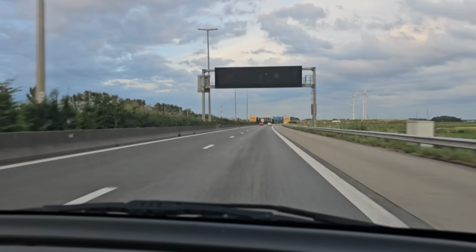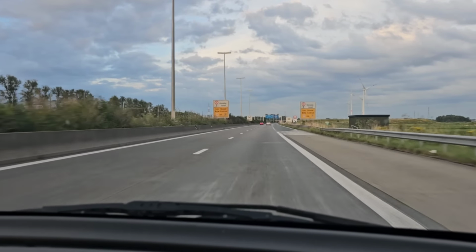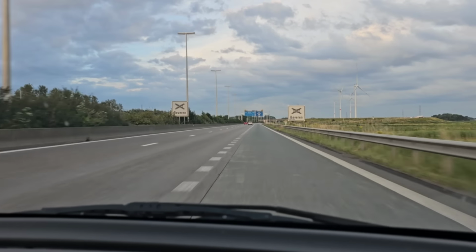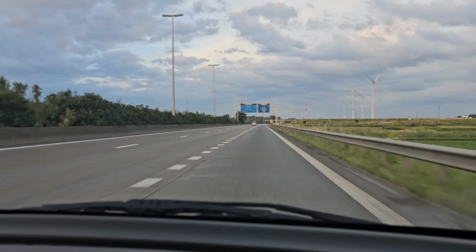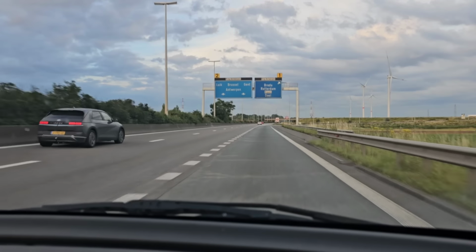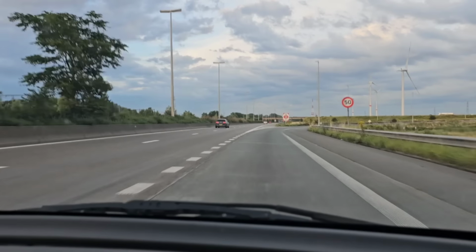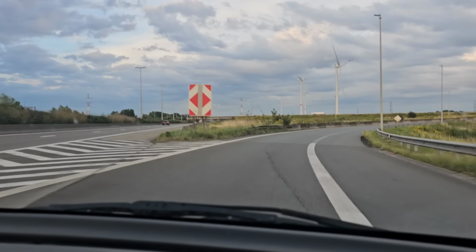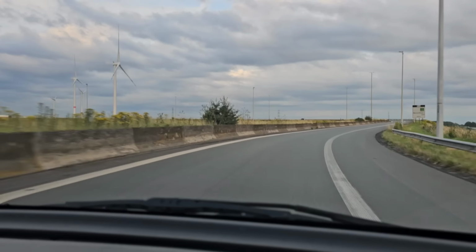Aha, we are approaching the Antwerp ring road. Sat-nav wants to go this way towards Breda and Rotterdam. Breda's quite close to where we're going, so we are taking ring 1. I think 2 goes much closer to Antwerp. Oh, it's nice to do so. We've literally just done an hour of straight line.